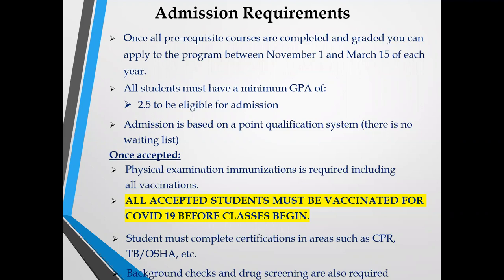All students must have a minimum GPA of 2.5 to be eligible for admissions. And admissions, again, is based on a point qualification system that I explained earlier. There is no waiting list. You're either offered a seat or offered a seat as an alternate, or you're not accepted into the program and you would have to reapply for the next year.